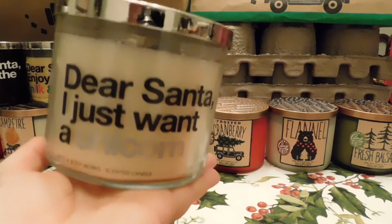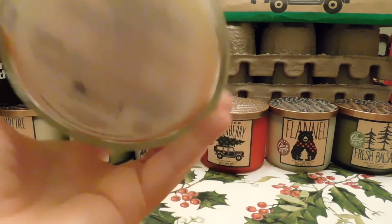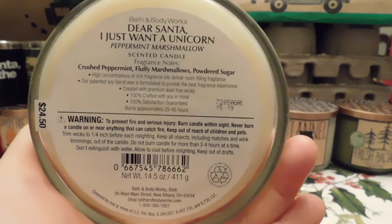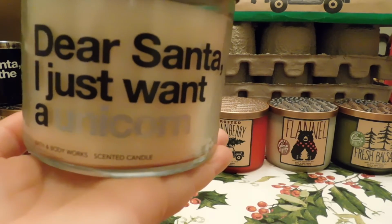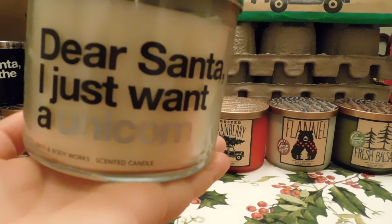I love it. I picked up all 4 of the Dear Santa candles. This one is Dear Santa, I Just Want a Unicorn. The scent is actually peppermint marshmallow. It is crushed peppermint, fluffy marshmallow, and powdered sugar. Different than Twisted Peppermint, this is a creamy, sweet peppermint, and you get a nice bit of that fluffy vanilla marshmallow. Another one that I love to burn every year.